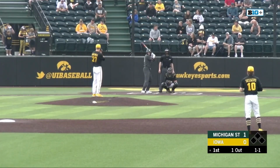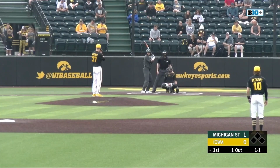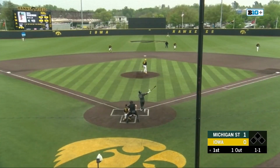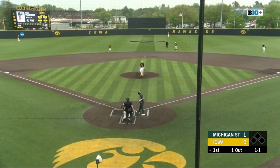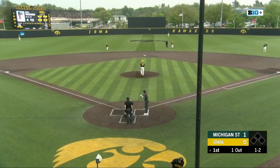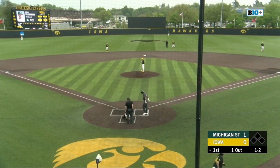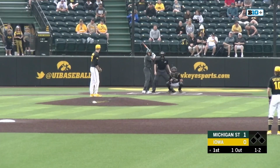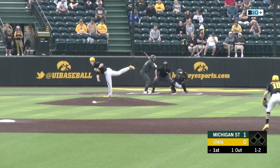A ball and a strike to the stellar Spartan. Here comes the pitch from Ty. Grounded foul, straight back, 1-2. I saw that yesterday too. Michigan State kind of ran into a couple outs and maybe let the Hawks off the hook in a couple places, and we'll see how this pans out here in the first inning.